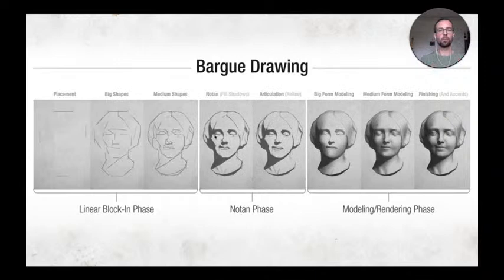I think it's really an important stage once we go from lines only to filling in the shadow shapes. So notan, articulation with that shadow in there, and then moving on to the modeling or rendering phase. Big forms, medium forms, small forms, or finishing. And that's it. You can draw anything you want in that process. We'll look at a few different projects now, and you will hopefully recognize that process. There are some variations, but fundamentally it's this. Big to small, do every stage well, build a drawing with a method.